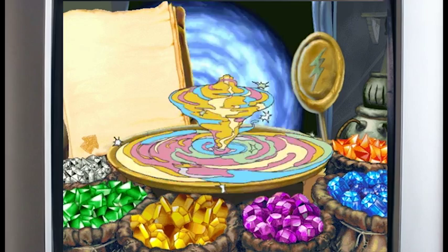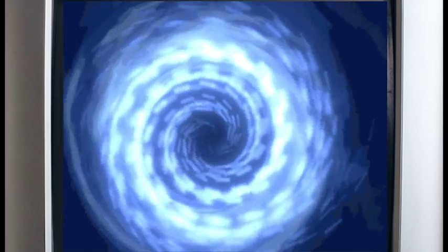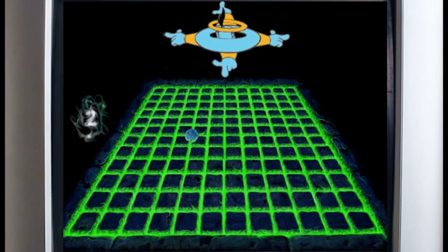But anyway, all we have to do is solve a few easy word problems, and then it's down into the dimensional vortex to save Aladdin, which means solving a few mazes by working out how many spaces we are from the exit. Hey!